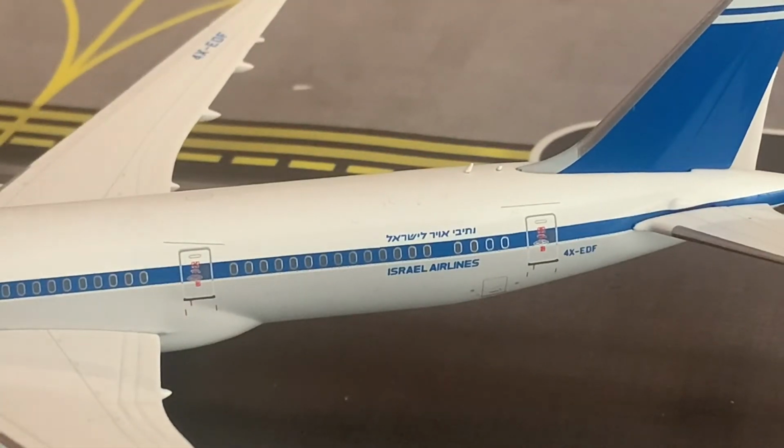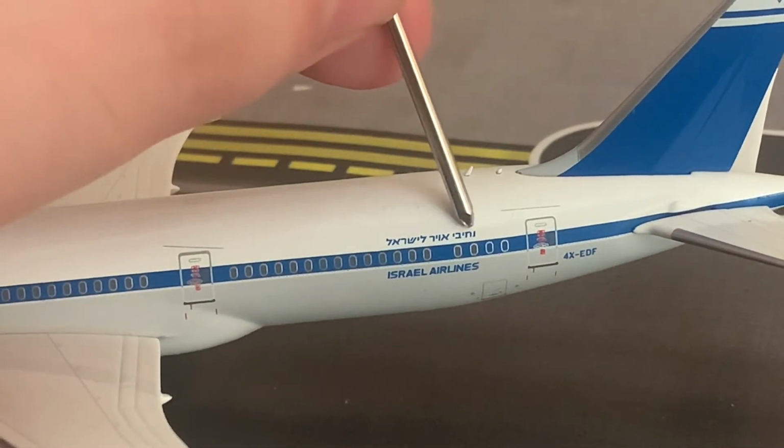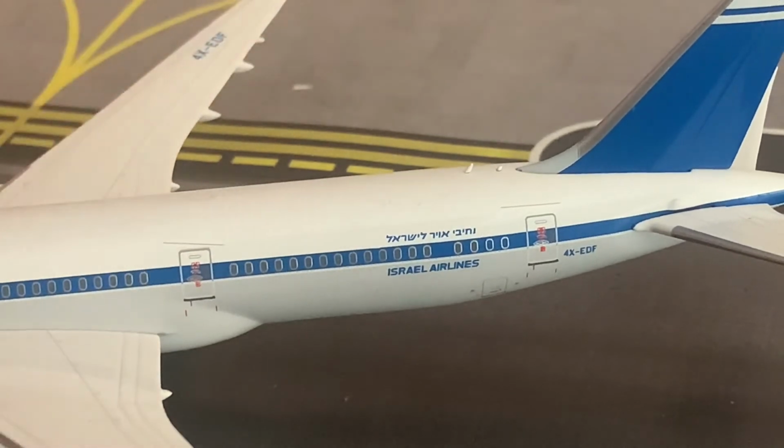As I said before, here is the L3 door, here is the L4 door, here is Israel Airlines written in Hebrew, here is Israel Airlines written in English, here is the second antenna on the top of the aircraft, and here is the third antenna on top of the aircraft.